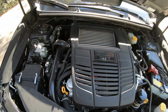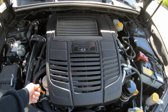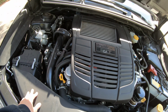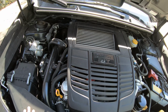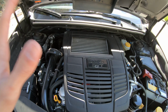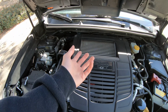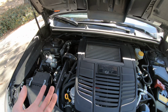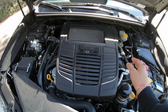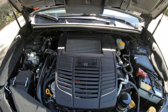So I service this car, I would say about every 5,000 miles. So it's a lot of money, but oil is still clean, baby. So it all depends on the driver. If you maintain your car, here are my steps to be a good owner of a WRX or any other car, okay? If you have a turbocharged car, or any car, when you turn on the car, let it warm up for a few seconds.